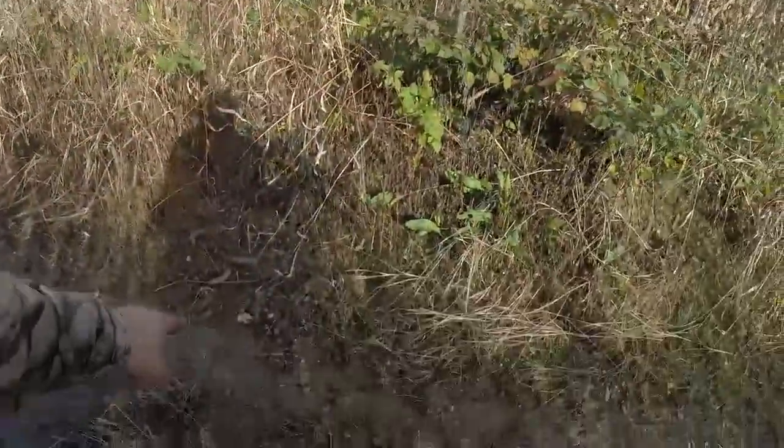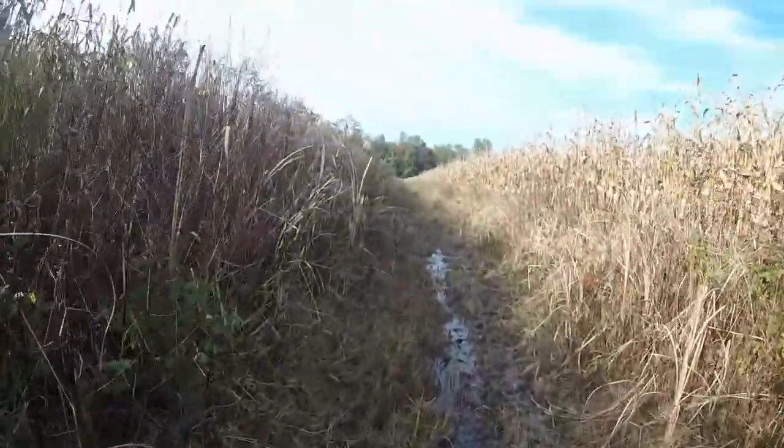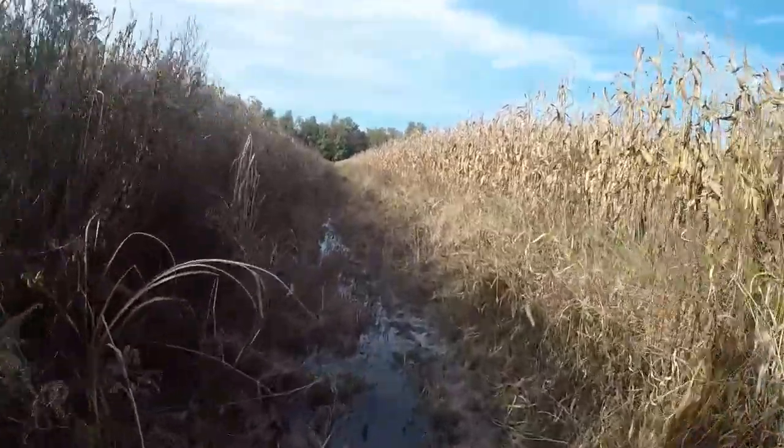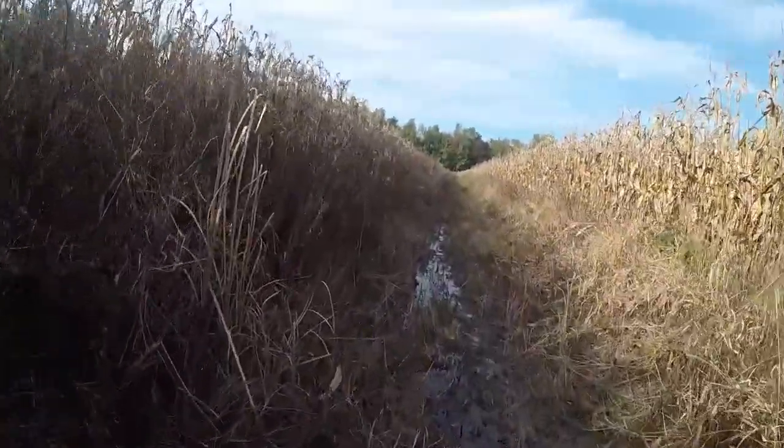They are running big time through there. Everything is. Deer tracks, coon tracks. See some coyote tracks.